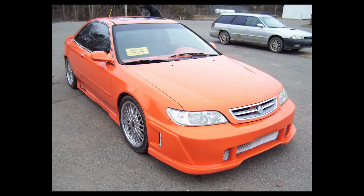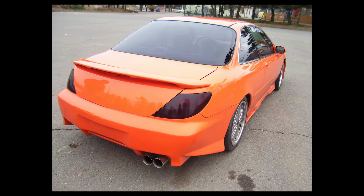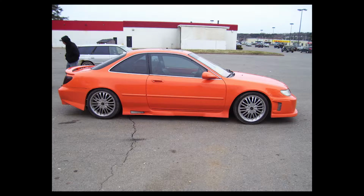So a few weeks ago I was browsing Kijiji when I came across this car, a 1997 Acura CL 2.2. It belongs to a brother of someone I used to go to school with, and I actually recognized the car as I used to see it around all the time, so I thought, why not? So I picked it up, and it needs a lot of work, but nothing I can't do.